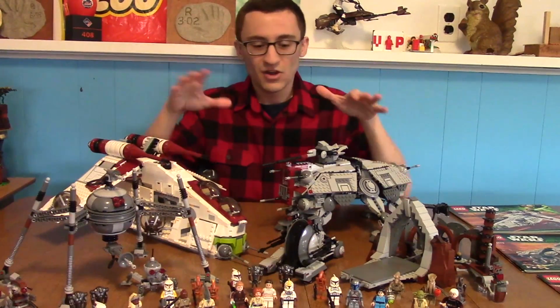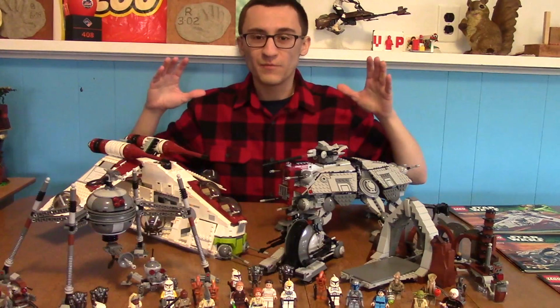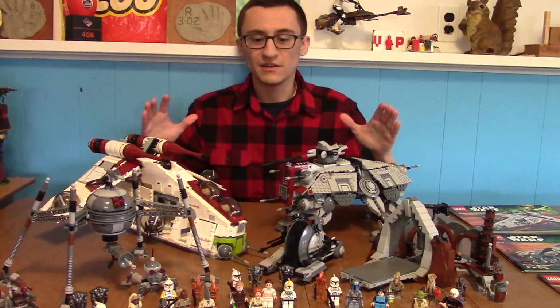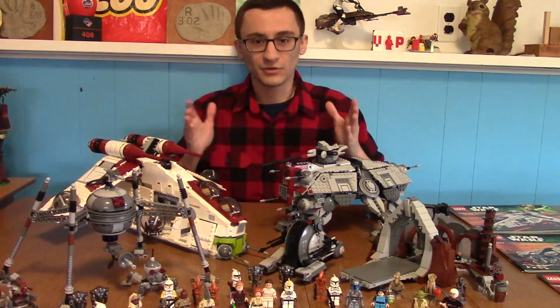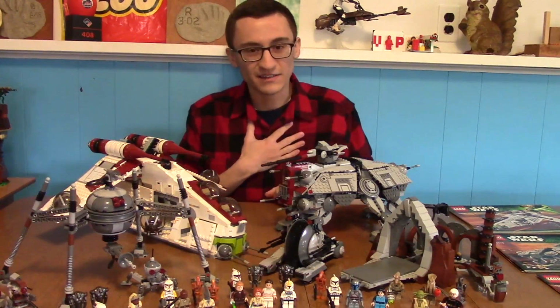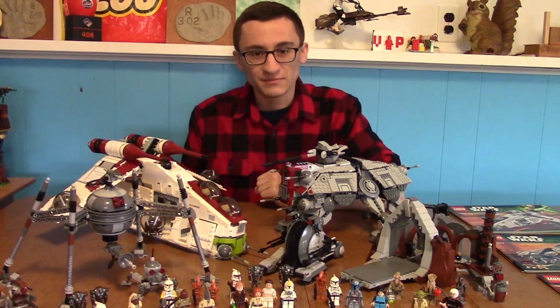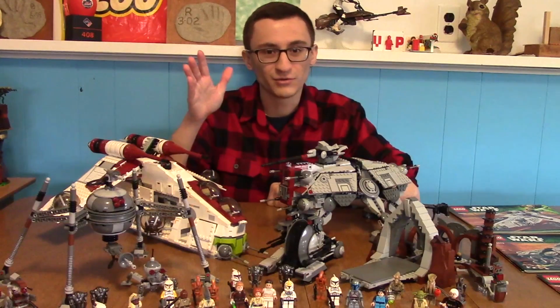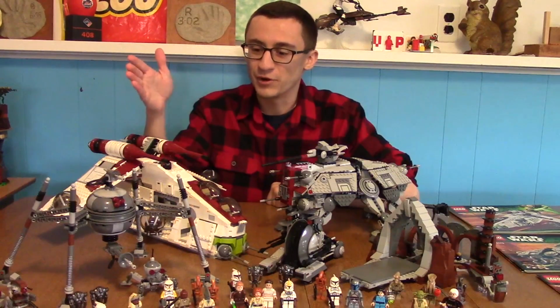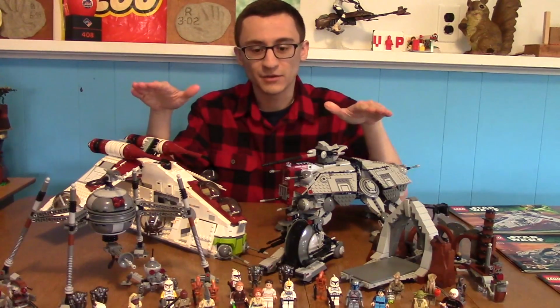All of these sets and minifigures, as you can see, are from the 2013 Attack of the Clones line of LEGO Star Wars sets. Something that I consider to be one of the greatest lines, if not the greatest line, of LEGO Star Wars sets that was ever released. And I have a few arguments that I want to make to try to prove my point that this is one of the greatest ranges of sets ever released by LEGO Star Wars.